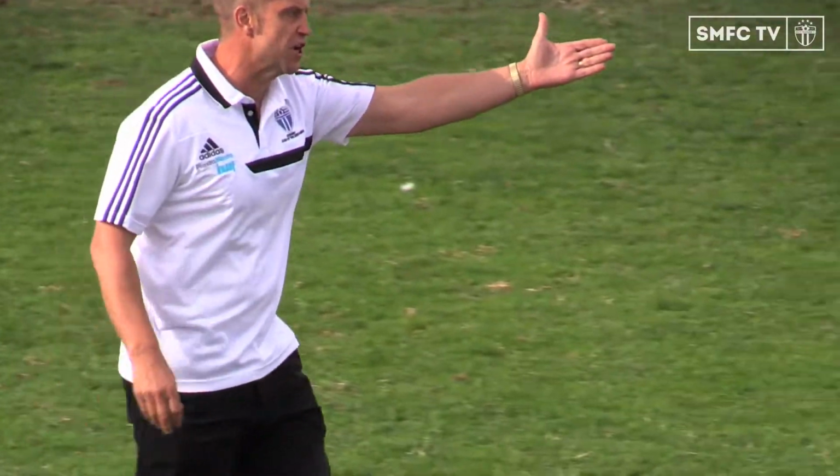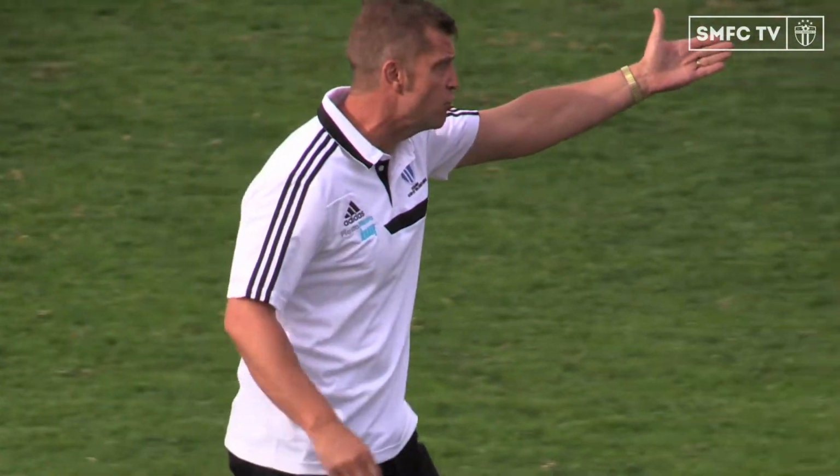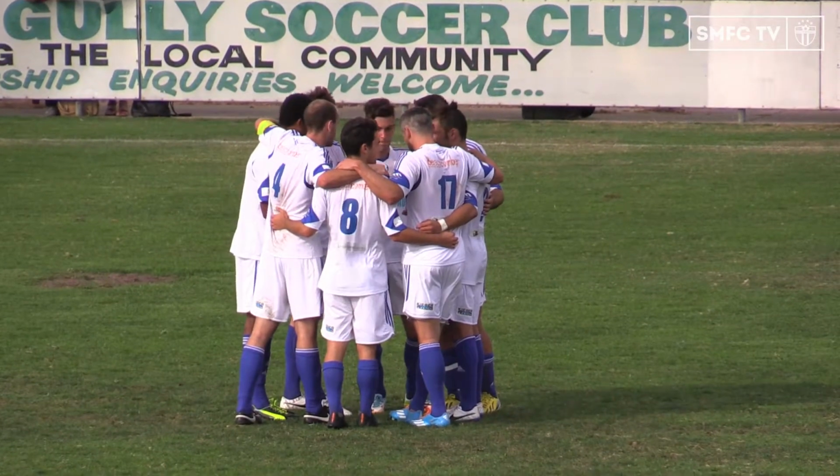Probably happy for 35-40 minutes, but probably the only way to describe it is Jekyll and Hyde. We looked so good in patches. Probably could have been 6 or 7 goals up after 40 minutes, but we were terrible in the second half. It looked a totally different team. Our character, attitude, everything we were doing right in the first half just went out the window in the second half. So yeah, not really happy with it and not comfortable with 3 points, but that's about all that we can take from today's game.